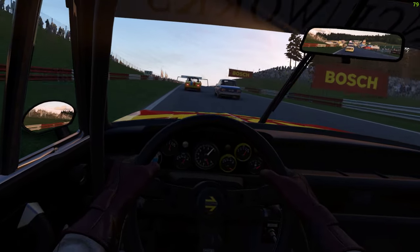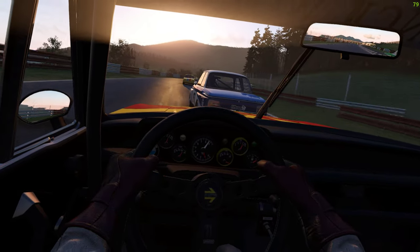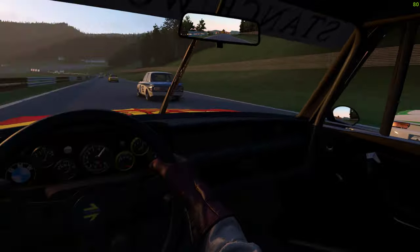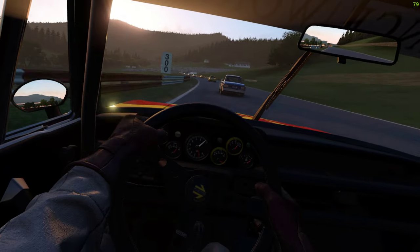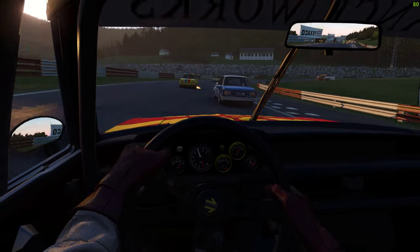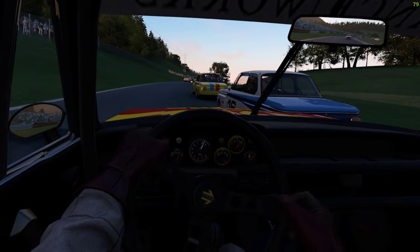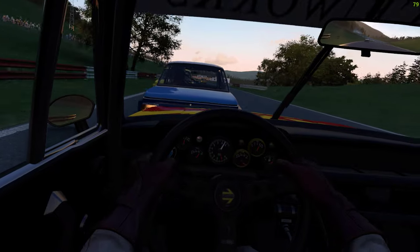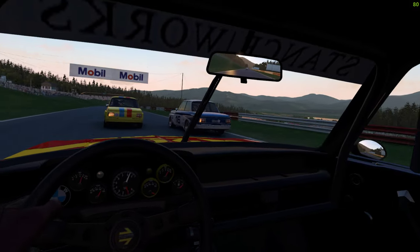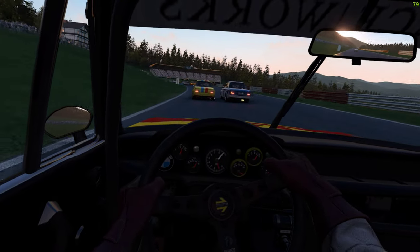Come on. I thought I could hear something close to me. I haven't got the spotter on. It's too late for me to deal with his shenanigans. So yeah, the more you go around, the more you kind of fall in love with these little things. They're absolutely a riot to drive.